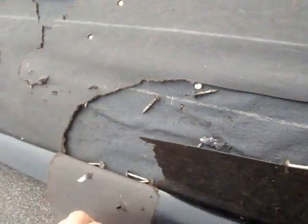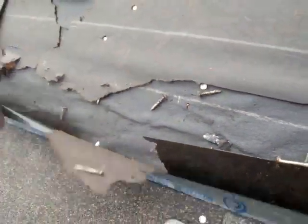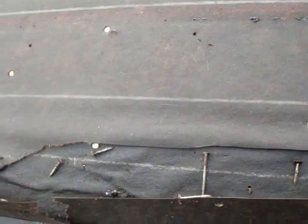So this crew was too lazy to sweep the roof off, so they covered it up with felt. Yep, sometimes we see that stuff. We don't like it. It gives our business a bad name, but there you go.